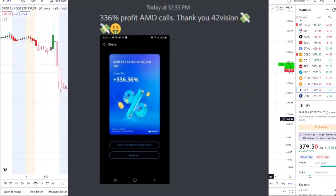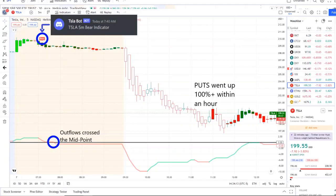So the first home run was from our Tesla bot. Our Tesla bot sent out a bear indicator since 7:40 a.m. And from that moment forward, outflows crossed the midpoint to the downside, going into the bell, and after the bell, pure weakness there on 42 vision, and put options went up 100% plus within an hour, guys.